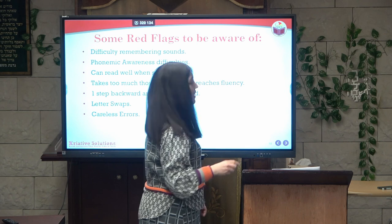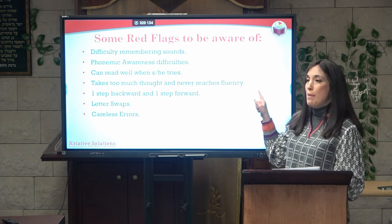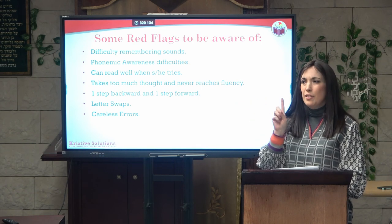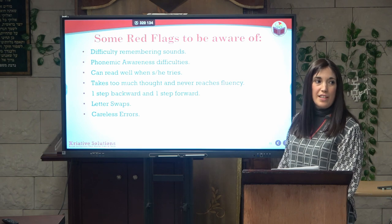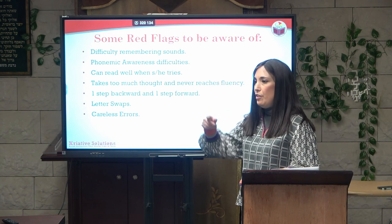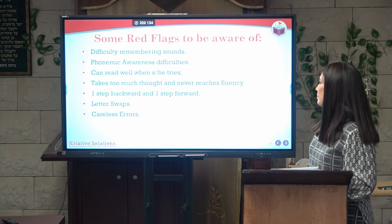Some of the red flags. Children with dyslexia will probably have a difficult time remembering sounds at a young age, remembering the sounds of the letters. One sign is not enough to diagnose a child with dyslexia, but if you see it accumulating, that's when you should start thinking about it. Phonemic awareness difficulties, which Dr. Saper mentioned: a hard time with rhyming, beginning sounds, syllable division.